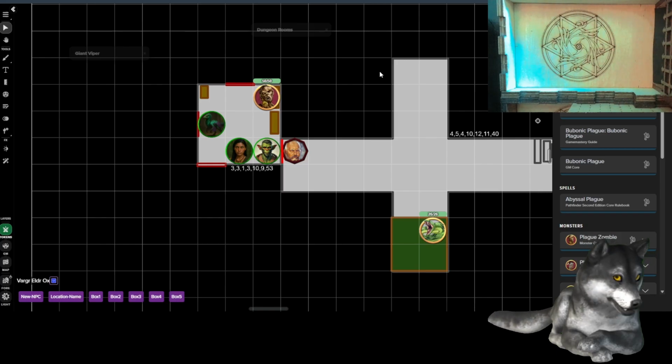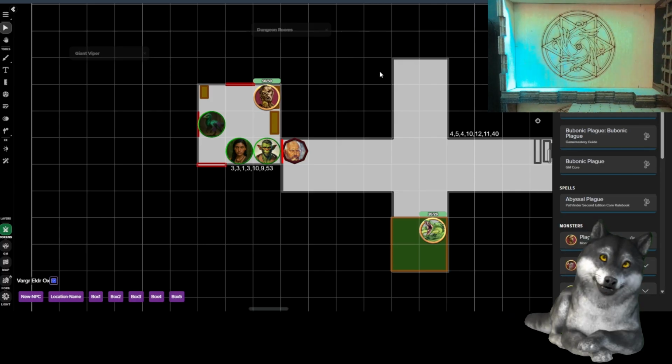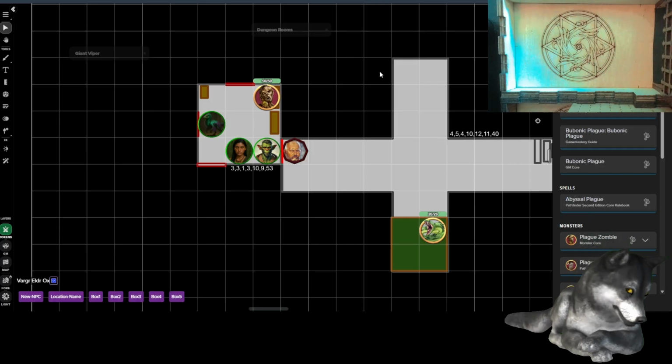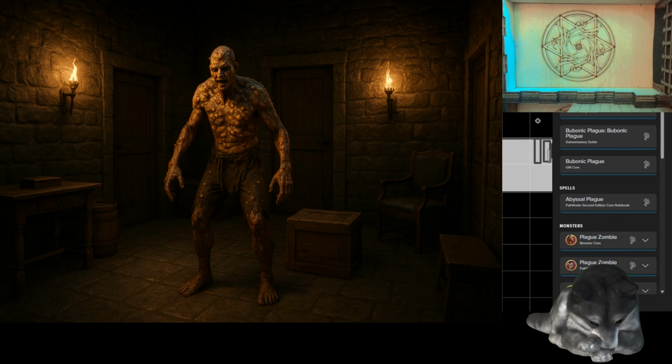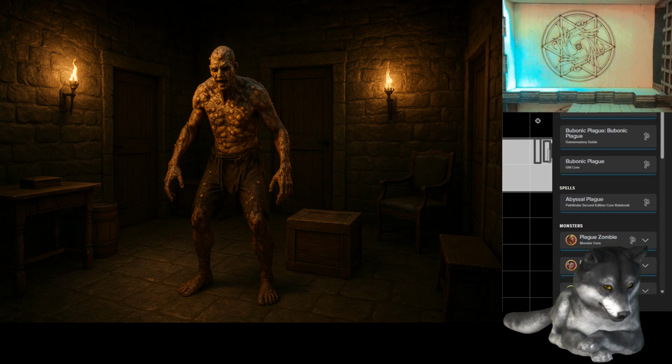But the magic and the energies of this dungeon twisted this poor person into this pustule plague zombie. And I think his body was just resting here in the corner with all the debris and the other furniture that was in this room. And sensing the presence of other living beings, he began to rise up. His pustules vibrating as he gets to his feet.